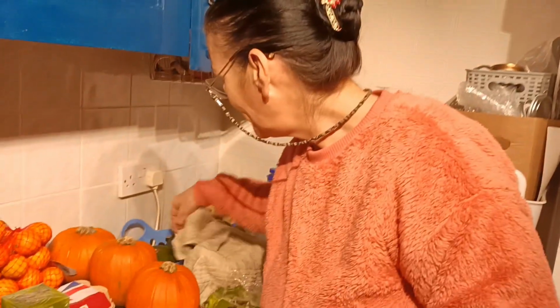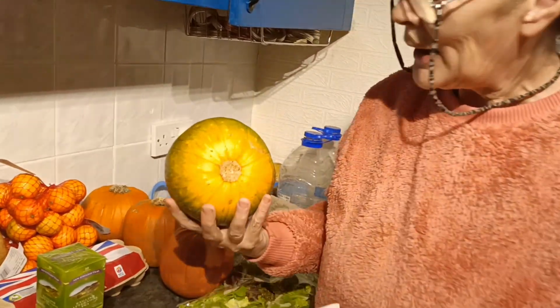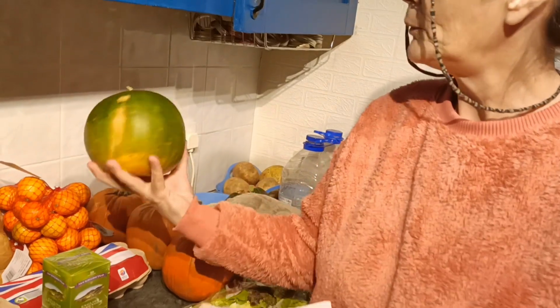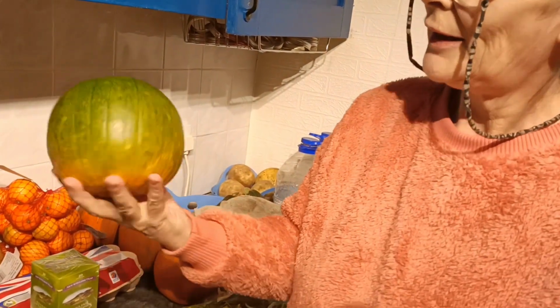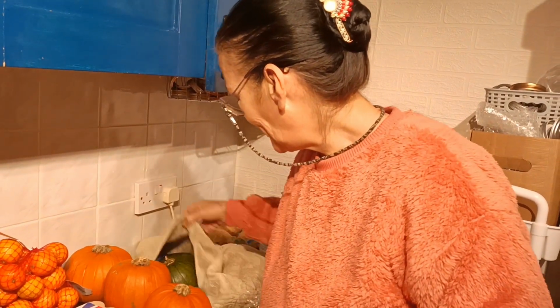And as you know, in my vegetable supply underneath, my one should be ready to eat now. So we also have our own one that we grew in the garden. So that should be more than ready to eat now. So we have that.